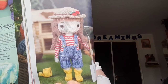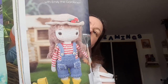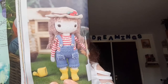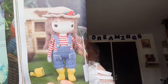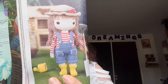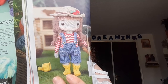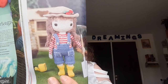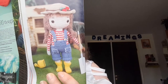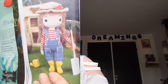They've used DK, a 2.5 and a 3mm hook. They're saying it's an intermediate. They've used Hello DK Cotton. 1, 2, 3, 4, 5, 6, 7, 8, 9 colours. Each ball is 62.5 metres per 25 grams and 100% cotton. You obviously need toy stuffing, medium weight mohair yarn for the hair, 2 black round safety eyes of 9mm, 2 wooden beads of 0.8 centimetres, and a cosmetic blusher. And she sits approximately 24 centimetres tall.